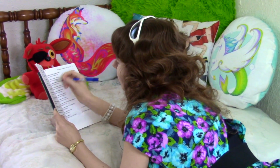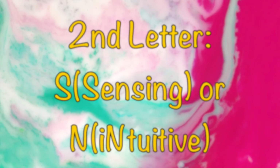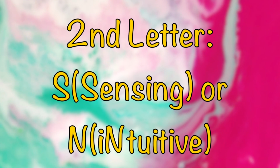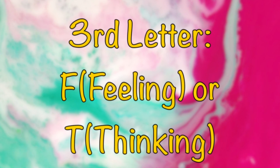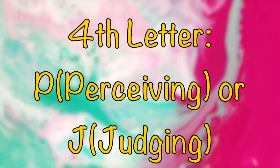The Myers-Briggs was developed in the 1940s, and it is still widely popular today, both in personal and professional spheres. After taking a personality assessment, your results will be a combo of 4 letters, which signify traits of your personality. The first letter will be either E or I for extrovert or introvert. The second letter S or N for sensing or intuitive. The third letter F or T for feeling or thinking. And the last letter P or J for perceiving or judging.